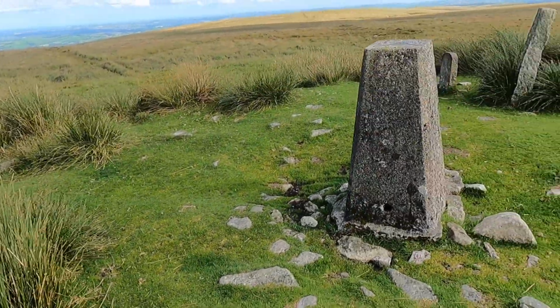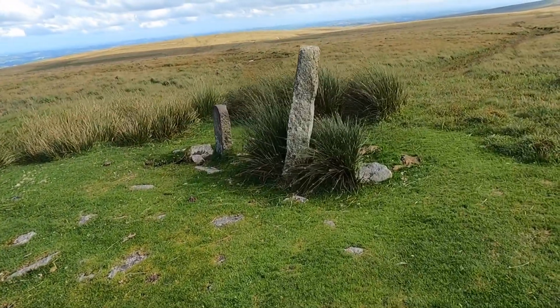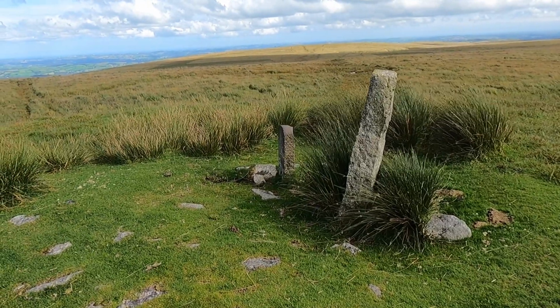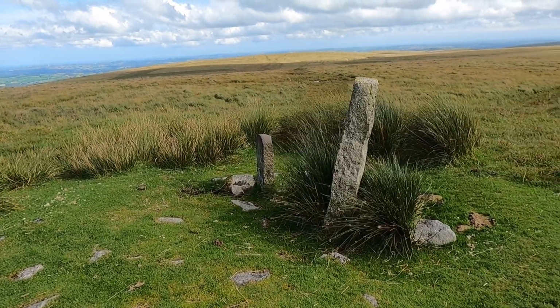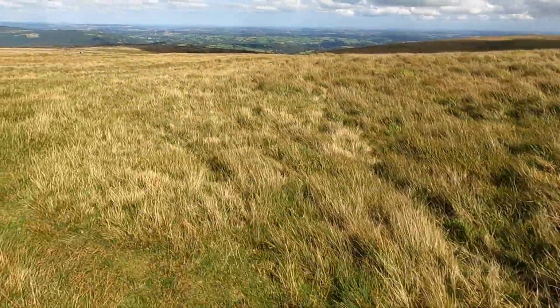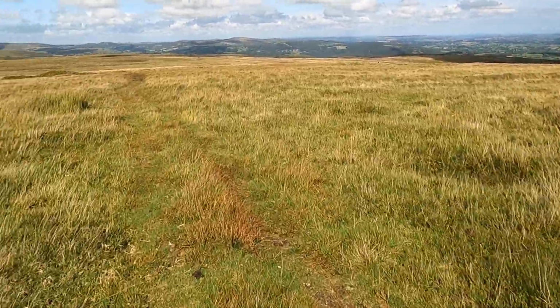So this is Riders Hill. This is a trig point. There's two stones here. One of them is called Petra's Bound Stone, and it marks the boundary of three civil parishes: Dartmoor Forest, Hull and Buckfast Lee. Seems to be a pretty good path going down to Horns Cross, so I think I'm going to go this way.